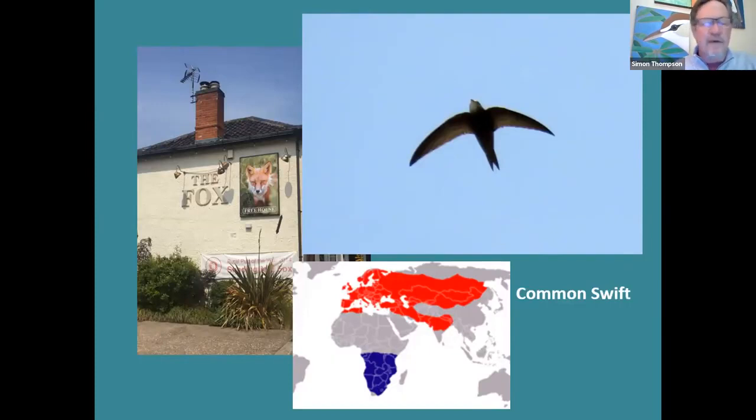Most common swifts, it's found all across Eurasia, and the majority of them cross the Sahara Desert and winter in Southern Africa. Crossing the Sahara Desert is very much like crossing a very large ocean. There is no food, they can't stop, and it's, of course, brutally hot.